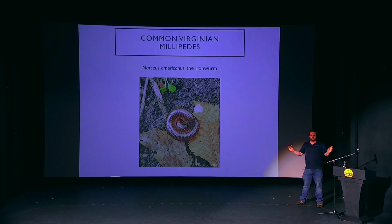You'll see these frequently climbing trees or crossing paths when you're out hiking. They are pretty harmless. This is usually what we let kids play with. Their legs feel like Velcro across your skin. Really cool. They do have eyes. They have big eyes, and they're very pretty.